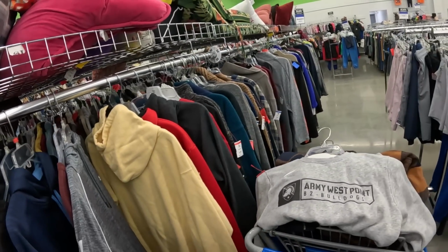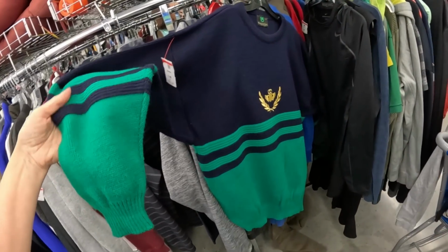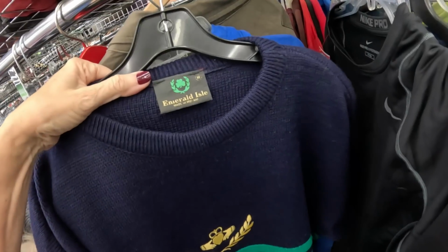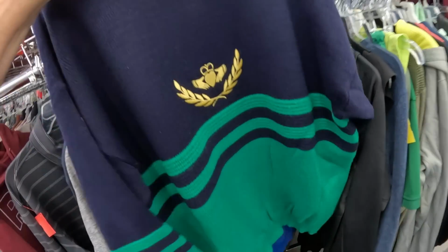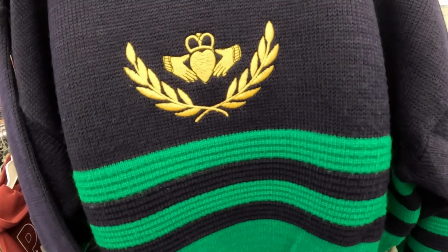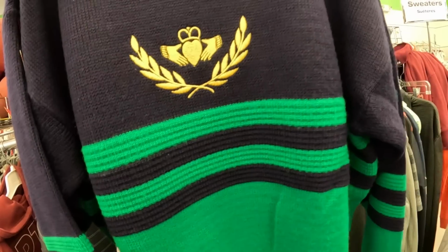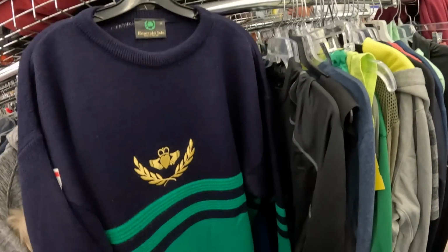All right, one or two more aisles of the men's and then we'll start women's. Here is a vintage sweater. Look at that tag. Emerald Isle, made in Ireland. That is very cool. I don't know. Is anybody going to want to wear it with the colada? Is that how we say that? They have rings like that? Colada, right? Oh, again, a little bit pilly.